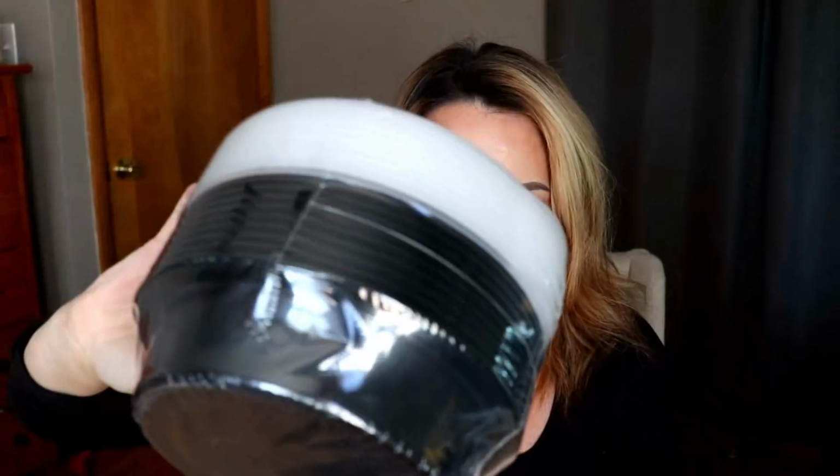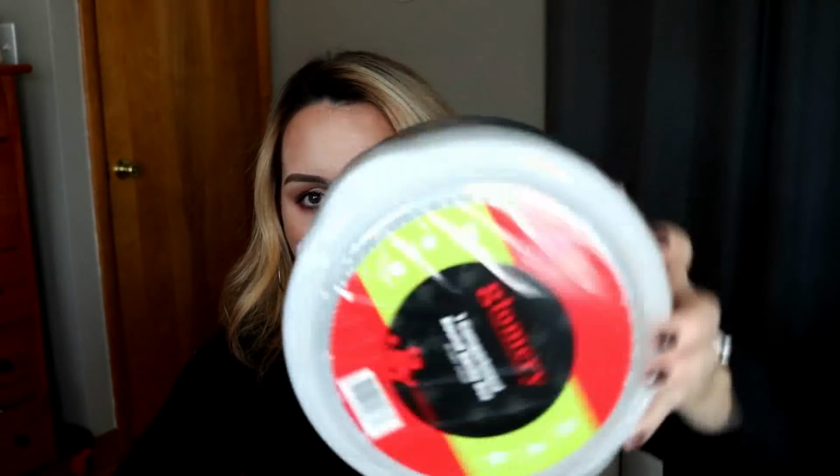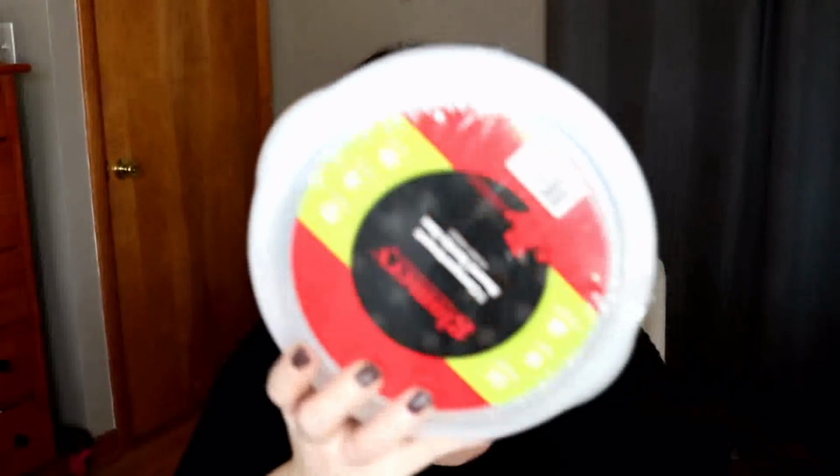So I went ahead and ordered these right here. These are the Glomery one compartment round Bentgo box. These are microwave safe, freezer safe, dishwasher safe, reusable, stackable, BPA free. I believe there are 10 in here, and they come with the lids. I believe these were $6 for 10 of them. They're really durable and pretty deep as well. So I went ahead and picked these up.